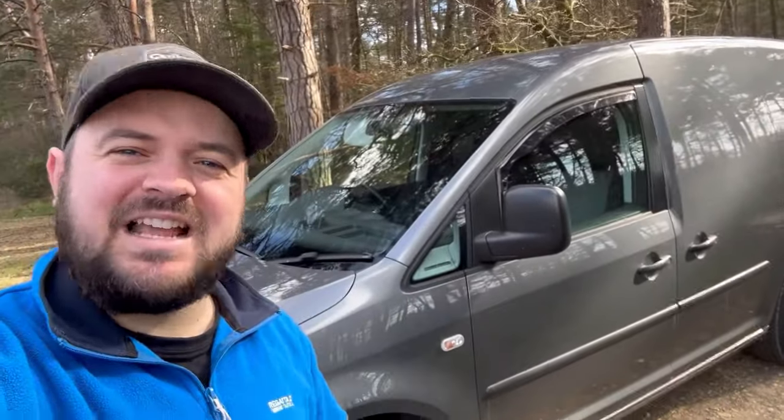This is a Volkswagen Caddy short wheelbase 2011. It had 91,000 miles on the clock. It cost me £6,000 and I am absolutely in love with it because I don't know why. I just wanted something big enough to take my fishing gear in, but something like a van that wasn't white. And of course, this is grey. It's beautiful.